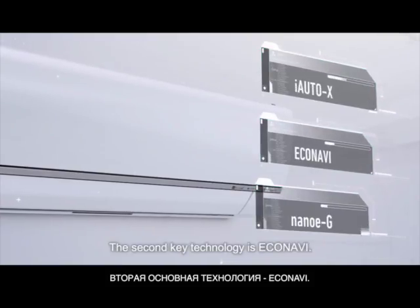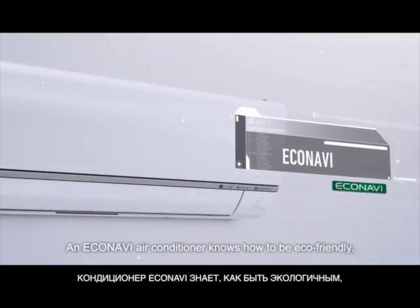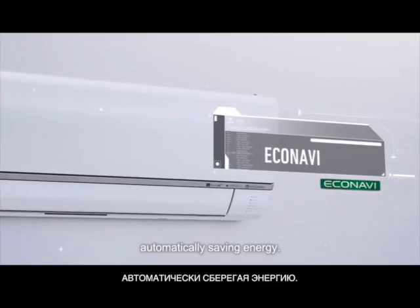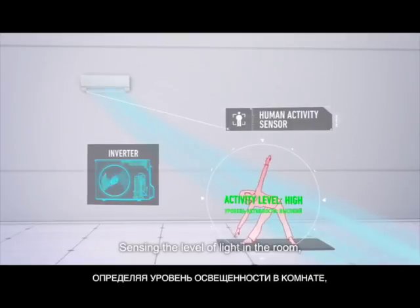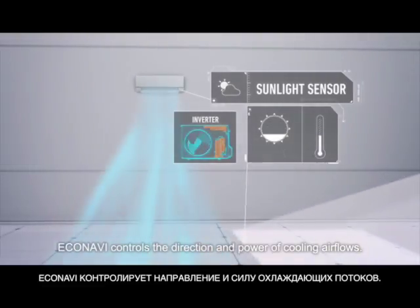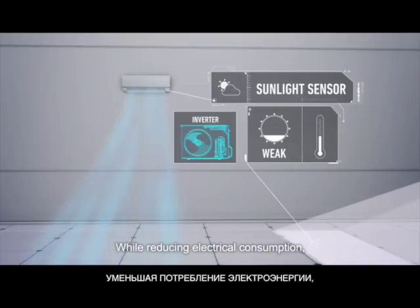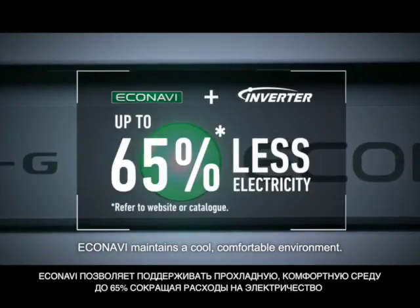The second key technology is EcoNavi. An EcoNavi air conditioner knows how to be eco-friendly, automatically saving energy. Sensing the level of light in the room, the locations of people, and their level of activity, EcoNavi controls the direction and power of cooling airflows. While reducing electrical consumption, EcoNavi maintains a cool, comfortable environment.